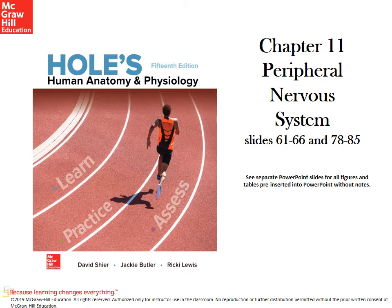Well, we will start now in Chapter 11 on the peripheral nervous system. So we looked at the brain, the parts of the brain, and then we looked at the spinal cord. Now we're looking at the peripheral nervous system. You'll see a gap in the slides. That is a section for the cranial nerves, and I've got a separate video for those.